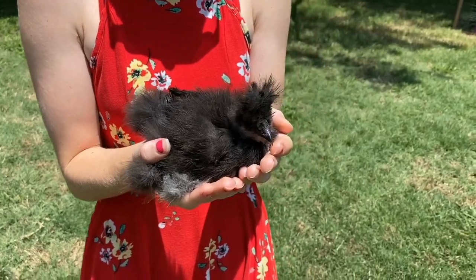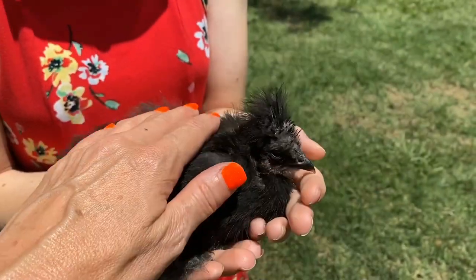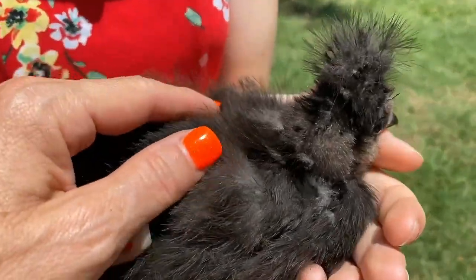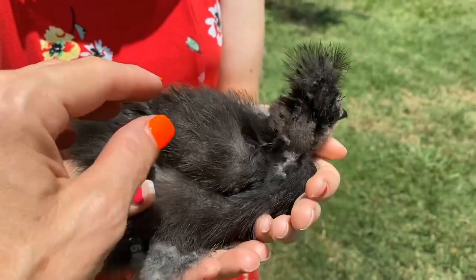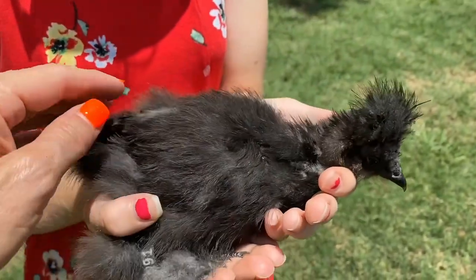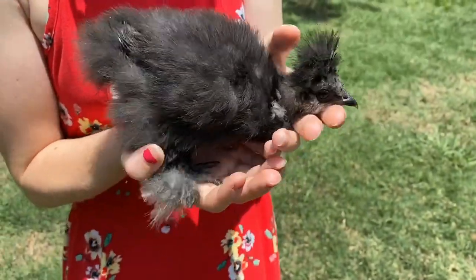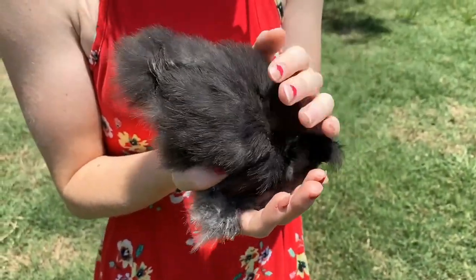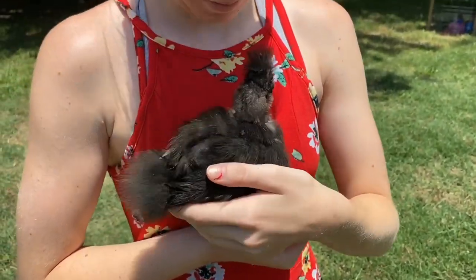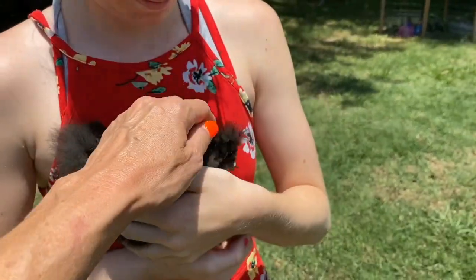Are you sun tanning? Are you basking in the sun? So this is Haley's chicken, and are you naming it Rin? So we are out here, she's holding him or her. We think it's a girl, but we're not quite sure yet. And she started laying her wings out. So basically when they do that, they are basking in the sun, soaking up all the heat and the vitamin D. Oh, that is so cute.